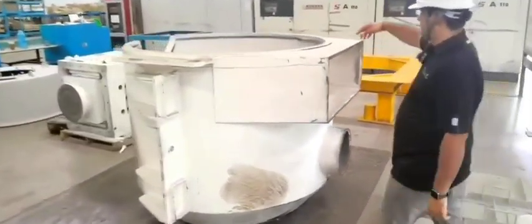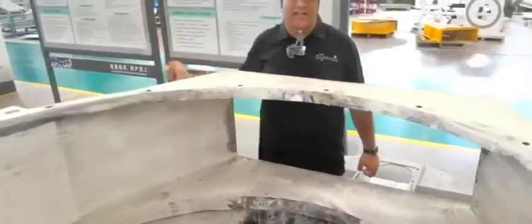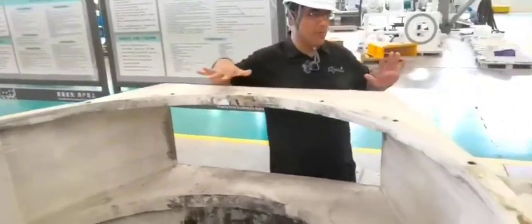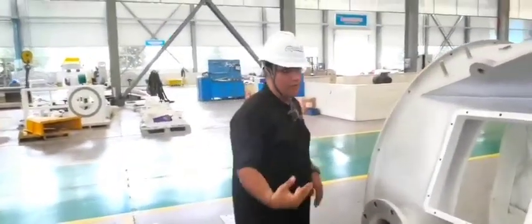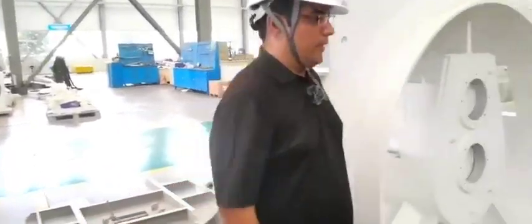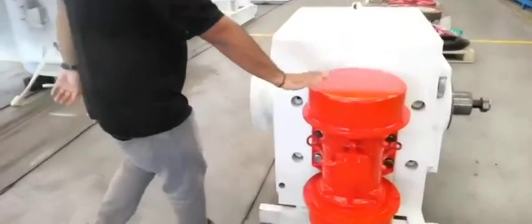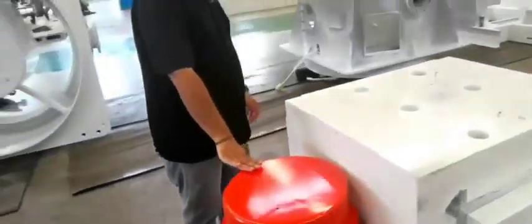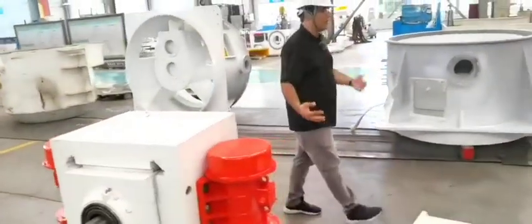As you can see, these are the liners, the ceramic tiles which have been used in the centrifuge, and these are quality checks pending. So we do often check the qualities of the things. Now, as you can see, this is the motor which would be attached. We would be providing the local motors because we have the voltage difference between China and India.